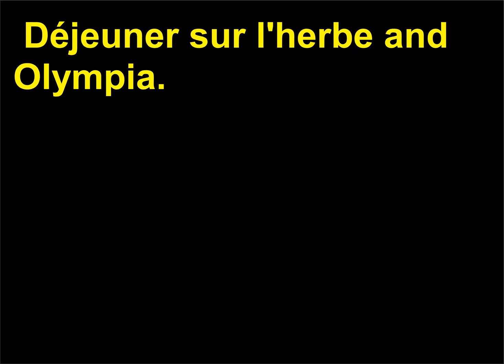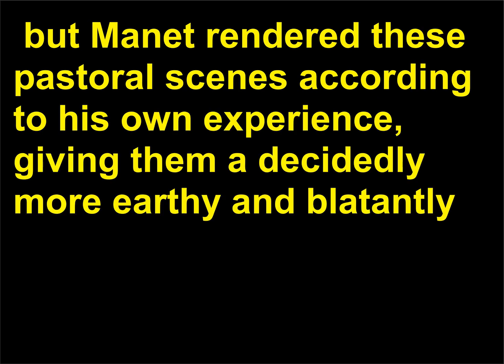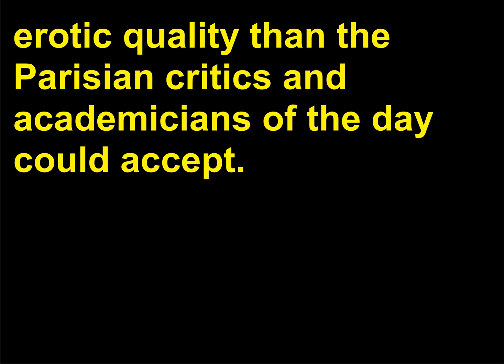In 1863 Manet exhibited two highly controversial and groundbreaking works, Déjeuner sur l'herbe and Olympia. Both paintings were based on classic subjects. But Manet rendered these pastoral scenes according to his own experience, giving them a decidedly more earthy and blatantly erotic quality than the Parisian critics and academicians of the day could accept. He was roundly criticized for his scandalous exhibition.